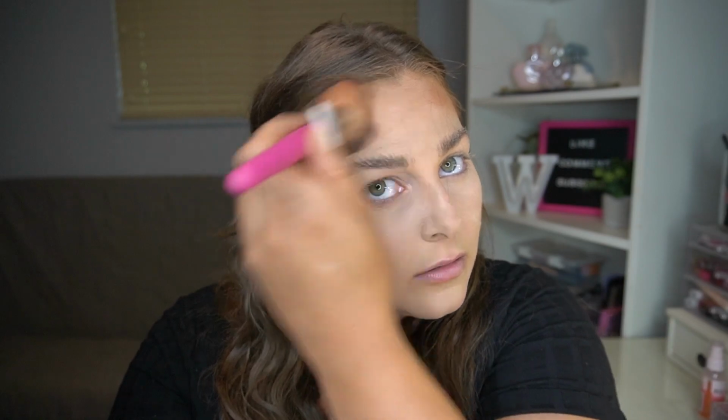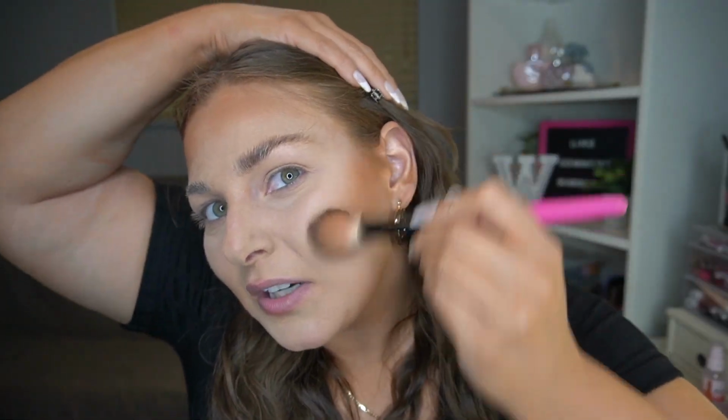Whoa. Whoa. I wasn't expecting it to be that pigmented. What? No way. Holy moly. Okay, we definitely need some blending help here. I wasn't expecting this. Let's blend this out. Let's go.